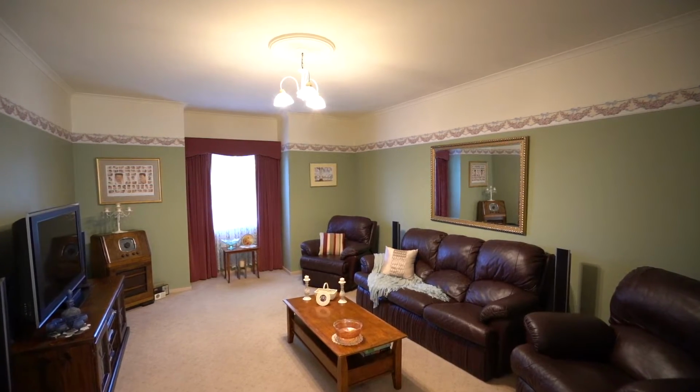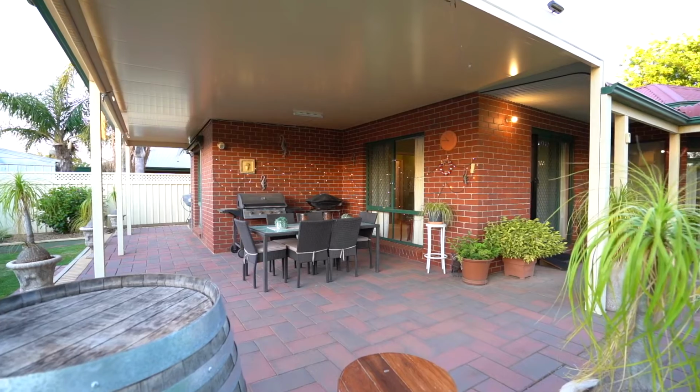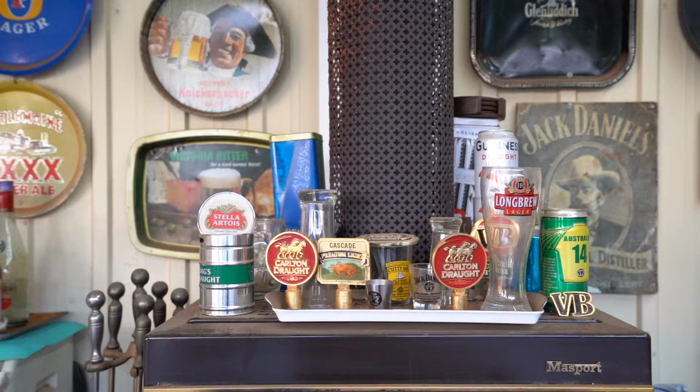And outside is what further separates this brilliant home, with extensive shedding, semi-enclosed carport, room for the caravan, two entertaining areas, plus more. For a wide range of buyers, this property is sure to suit.